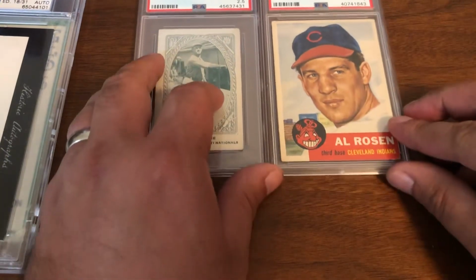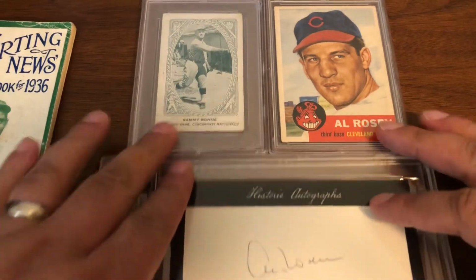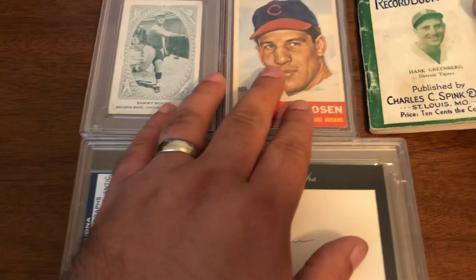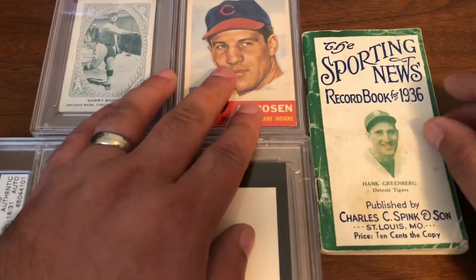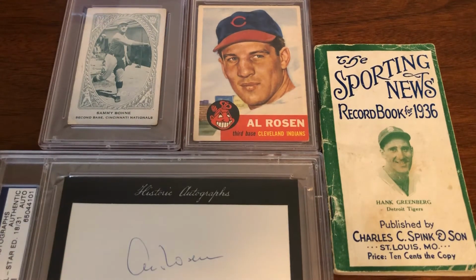So you have pre-war and post-war, a little bit of auto action there, and kind of the oddball item, if you will. So 4 items, none of which were expensive. So not a whole lot of items, not a whole lot of money. Sometimes, even now, there are deals to be found.